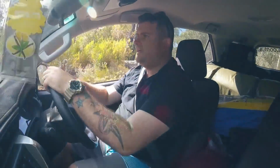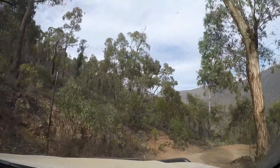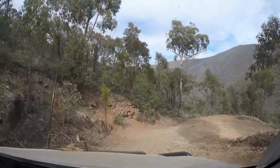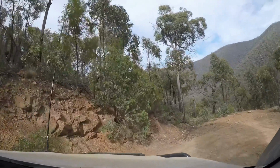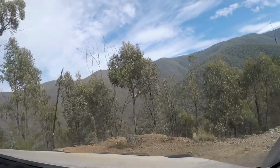We're going down Bulltown Spur track at the moment. Low range, first gear. Just letting the car do the thing. This will take us straight down to the Crooked River. You can see some of these corners are quite sharp.